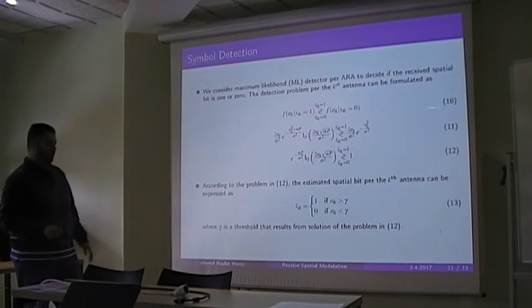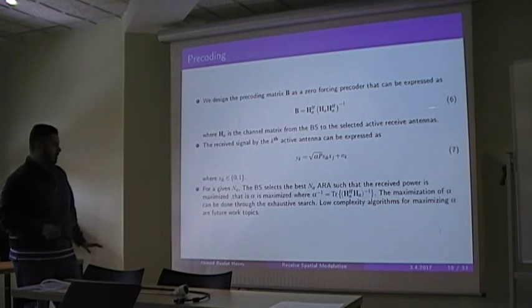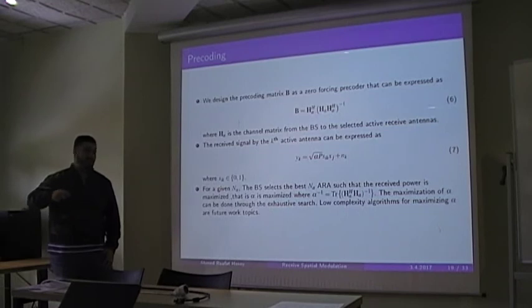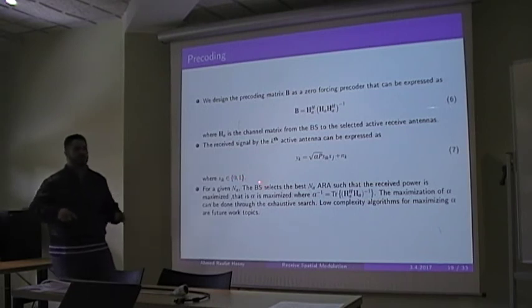Okay, I agree with you. But the part of designing, of selecting the antenna at the receiver side to maximize the alpha, is based 100% on the channel model. But I agree with you, we didn't exploit the special parts of the millimeter wave channel model to have low complexity algorithms for maximizing this alpha. But this problem we consider for the future.